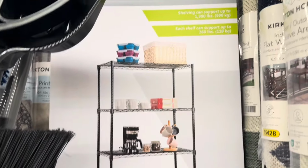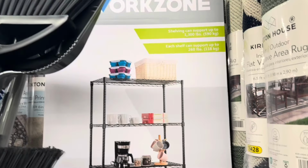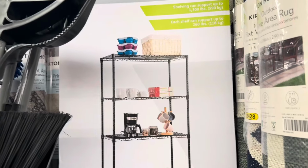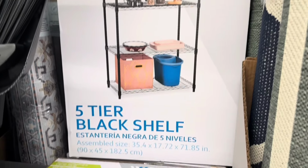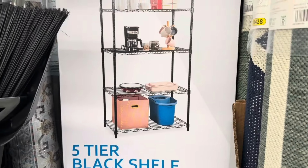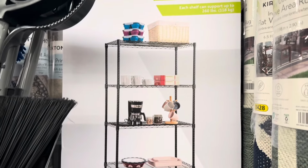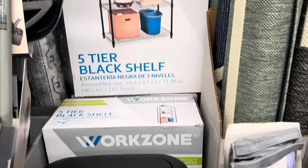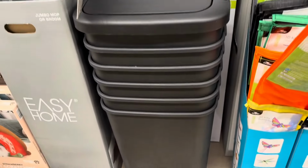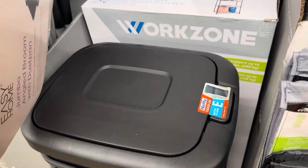$49.99. Work Zone has this shelving unit, supports up to 1,300 pounds. Each shelf can support up to 260 pounds. Perfect for your garage, perfect if you have an emergency pantry or just need extra storage space. $49.99 is a pretty good deal. They also have these hefty trash cans. They are 13.3 gallons and they are $12.99.